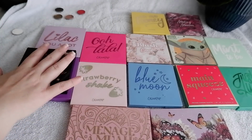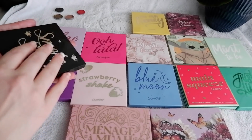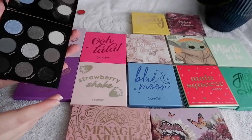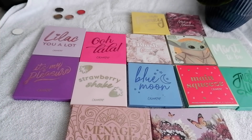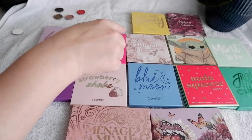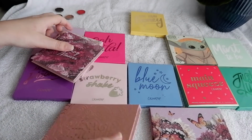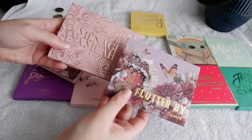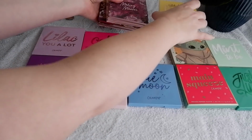But yeah, the Smoke Show is now perfect to me, with those two shades switched out and added. I think this looks really pretty. So that I'm going to put aside. And now I need to think logistics, because I know I want to take the Blush Crush and the Making Mauves and fuse those together with the Menage a Moi and the Flutterby. So I know I want to make this a pairing.